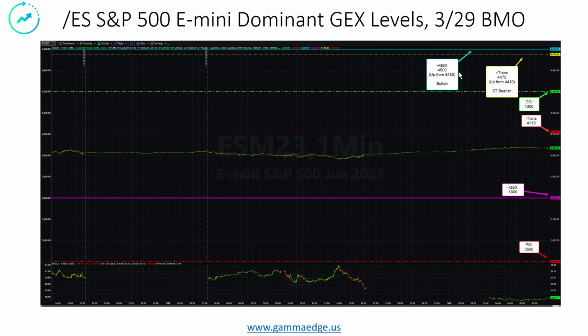On the contrast of that, though, plus GEX moved up from 4450 now up to 4500. We find that very interesting. So just be aware of all of this and what that could potentially mean here. When we take a look here, COI, minus trans, minus GEX, and POI, all unchanged.